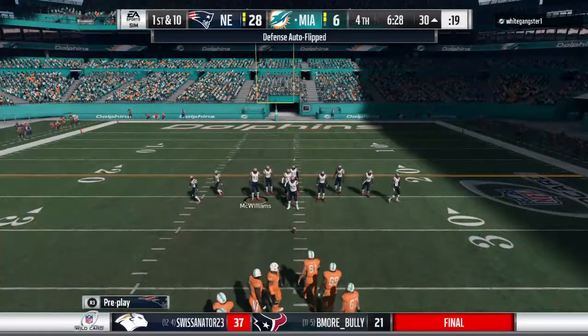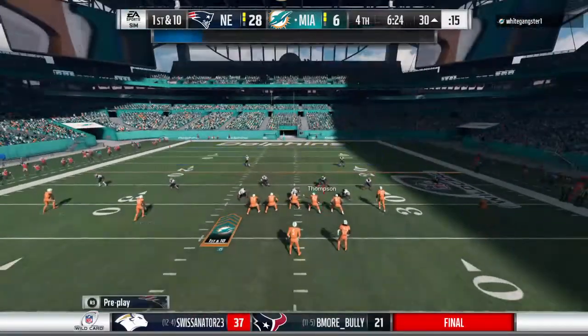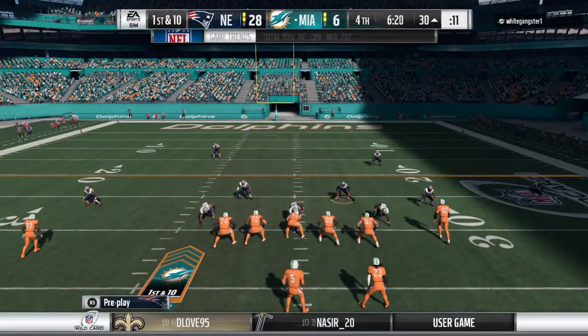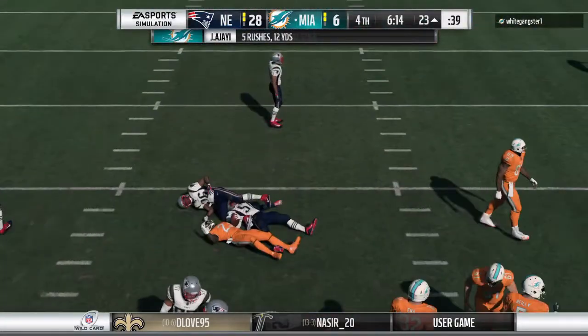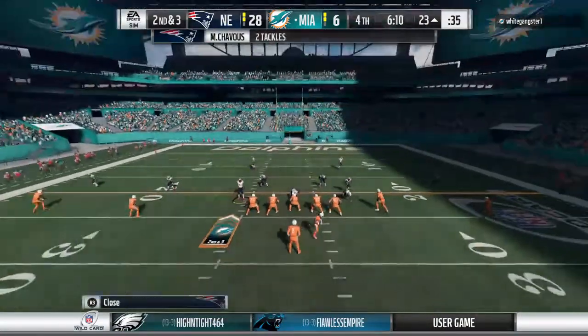Fresh set of downs here. Detroit. They'll run it now out of the gun. He'll get it to the 23-yard line. A solid run on 1st down. Gain of 7 leaves him with a 2nd and 3.